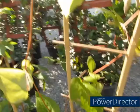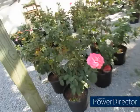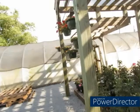What are you? Elephant ears. $25. Well, like I said, y'all, my elephant ears have come up. These are roses. $25, or 3 for $60. Oh, they got a greenhouse. Look at this.